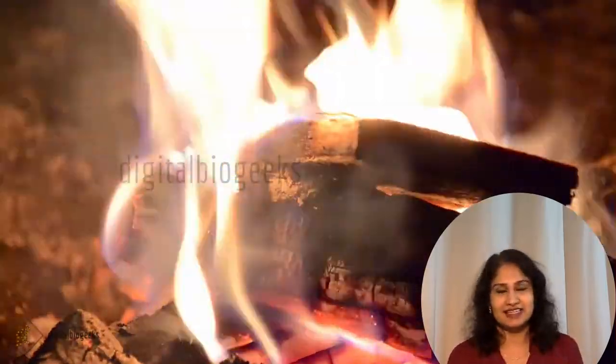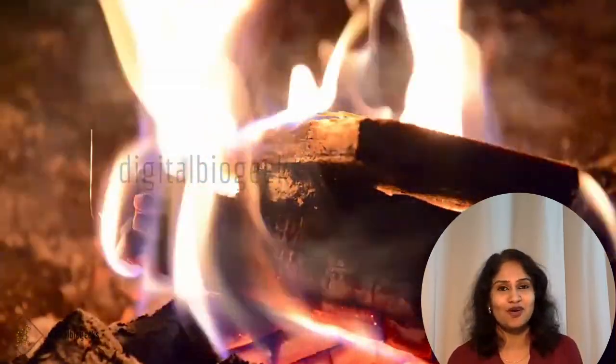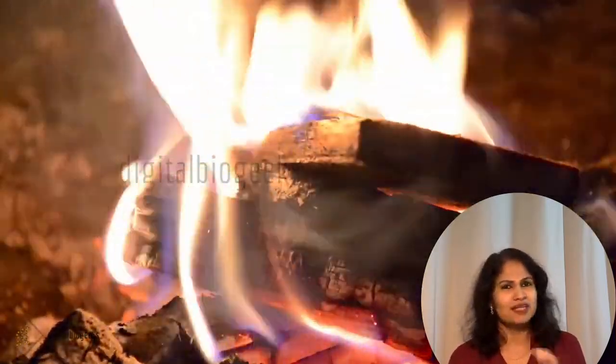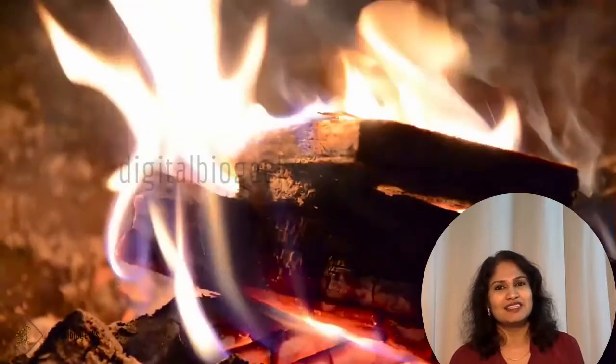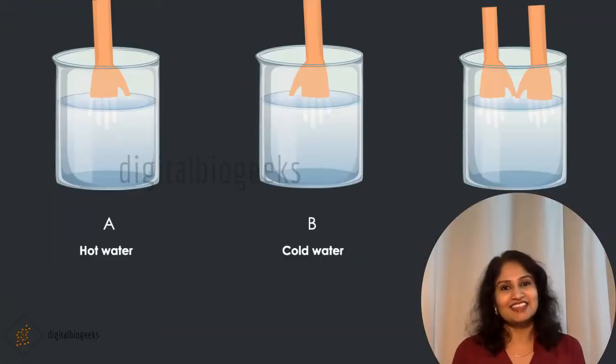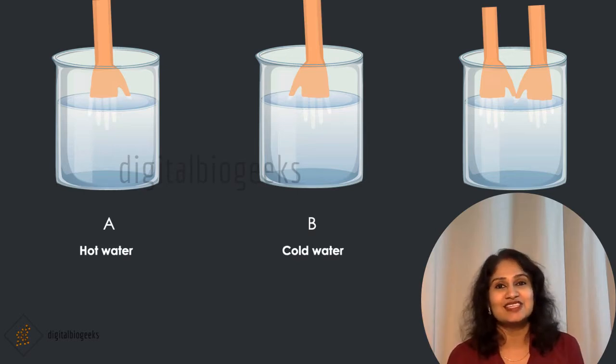How do we decide whether an object is hot or cold? An easy answer is that we can touch and decide. But is it a reliable method all the time? Let's find it out through an experiment. Take three containers A, B and C. To A, pour some hot water. To B, some cold water. And to C, a mix of hot and cold water.